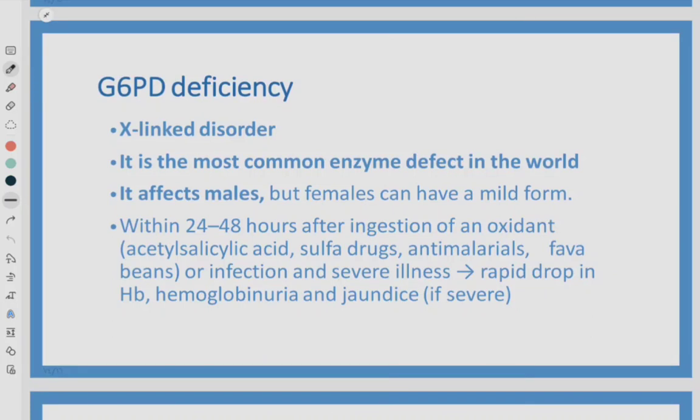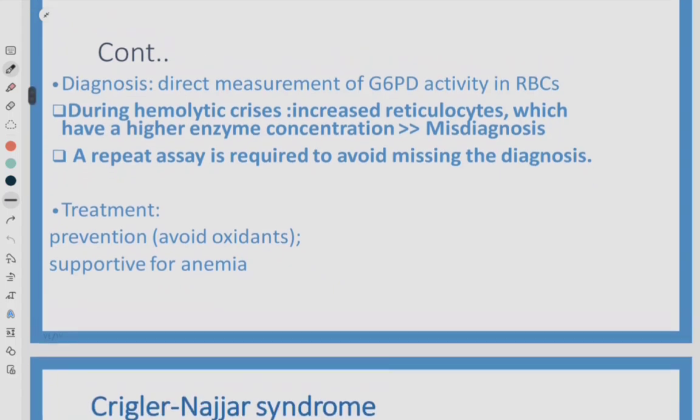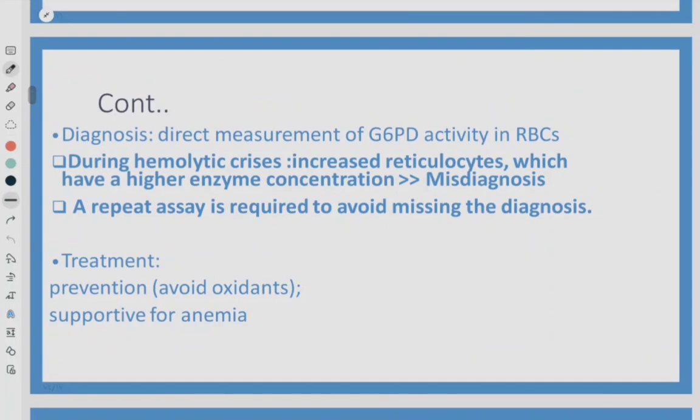Those babies present with acute attacks or crises of hemolysis, leading to a rapid drop in their hemoglobin. Sometimes they present with shock-like symptoms and severe deep jaundice as well. Okay, how do we diagnose? We measure the G6PD enzyme level. Okay, but we should not do the measurement during a crisis. Why? Because in a crisis, the RBCs will be hemolyzed or destroyed, and intracellular G6PD will be released. So what we'll measure is the level of G6PD in destroyed cells, but this will not reflect the baseline level of G6PD. So we wait for the crisis to subside and then we measure the level.